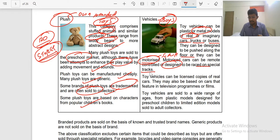Toy vehicles can be licensed copies of real cars, and they may also be based on cars that feature on television or films. Toy vehicles are sold to a wide range of ages. Plastic models are designed for preschool children and limited editions sold to adults. Now, students, one thing that comes to my mind is Hot Wheels. You may know Hot Wheels is specialized for the toy element only.